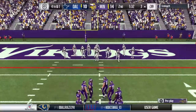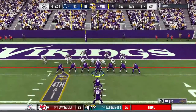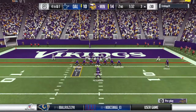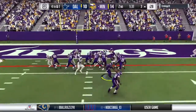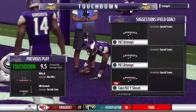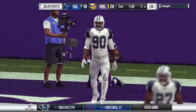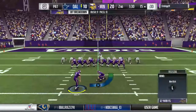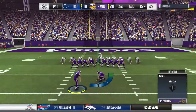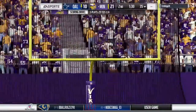So the snap will come from the 3, but remember, they don't need the touchdown. They can get the first down if they get a yard, and the ball gets to the 2. They'll run for it. Peterson. And he'll get in. Touchdown, Minnesota. Adrian Peterson with his second touchdown here in this first half. And the Vikings are going to add on to their lead. It's good, and it's 21-10.